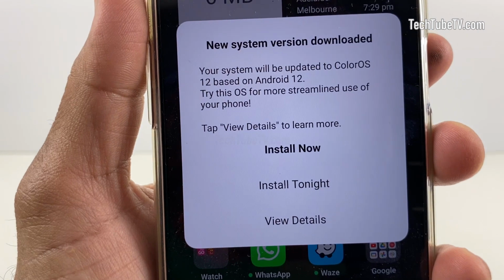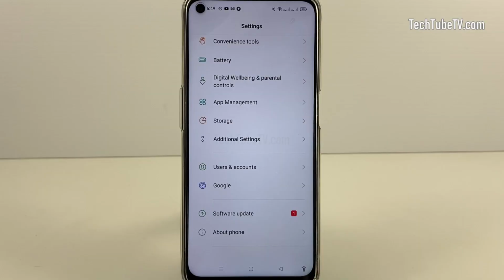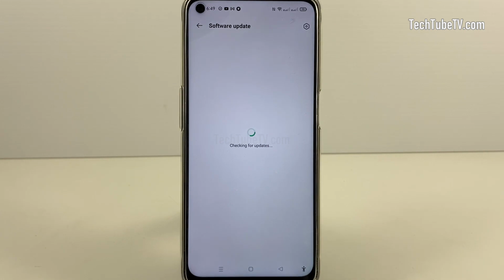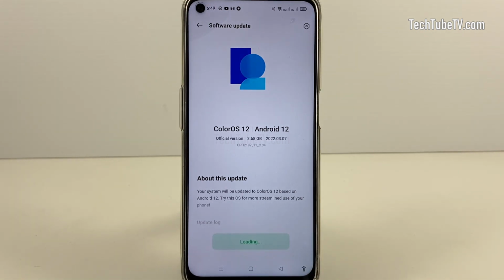If you get an upgrade notification like this, you can click the Install options, or click View Details to find out more about the update. Otherwise, you can go to Settings and select the Software Update menu. It will check for updates and provide the option if available. Click Install now and let the phone update its operating system.